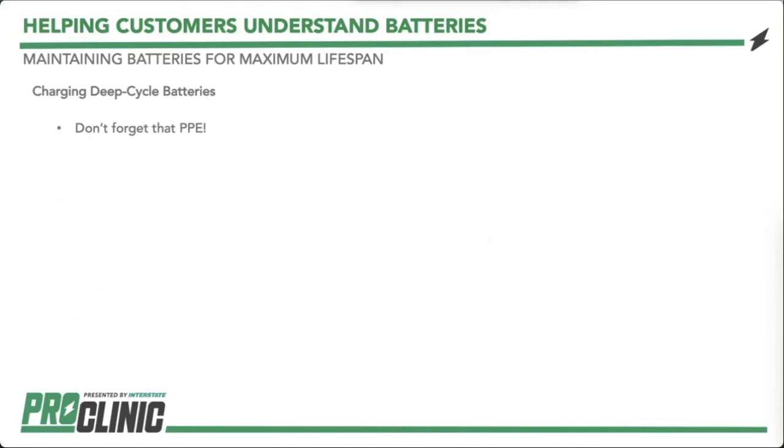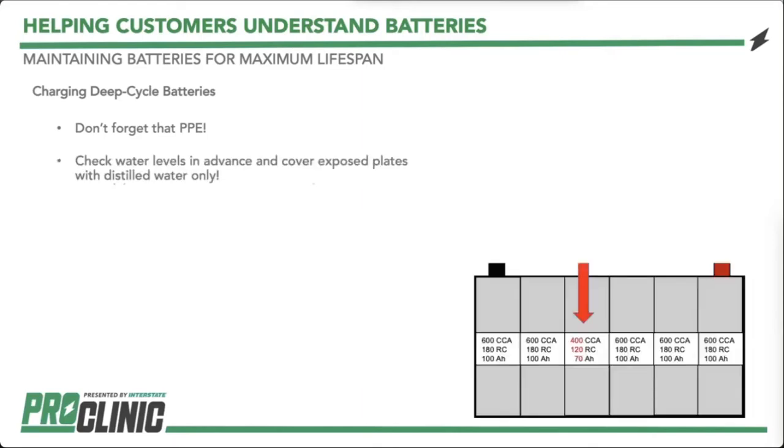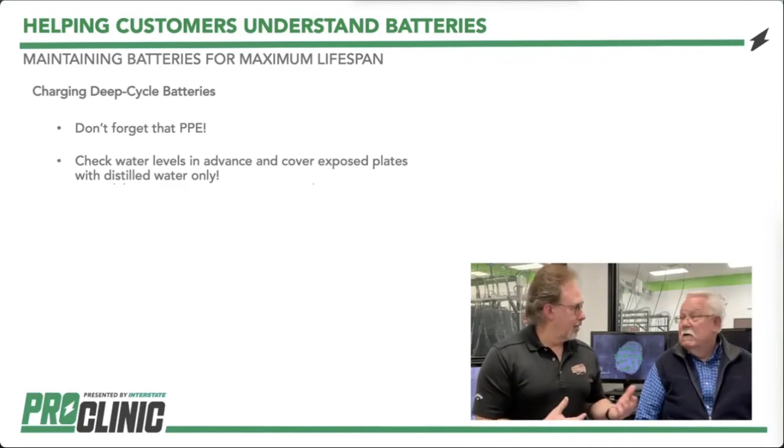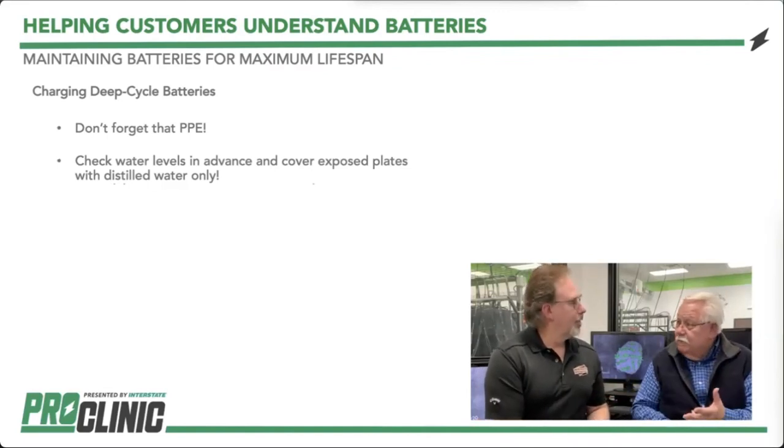We want to make sure that we're checking the water levels, and if it's below the plates, you definitely have to add water, because you're exposing lead that is designed to be submerged in this liquid electrolyte. So when you start exposing it, you actually start a corrosion process. So you've got to make sure you've got water that's actually covering the plates. Now, what kind of water do we want to use, Gail? Well, deionized or distilled water.